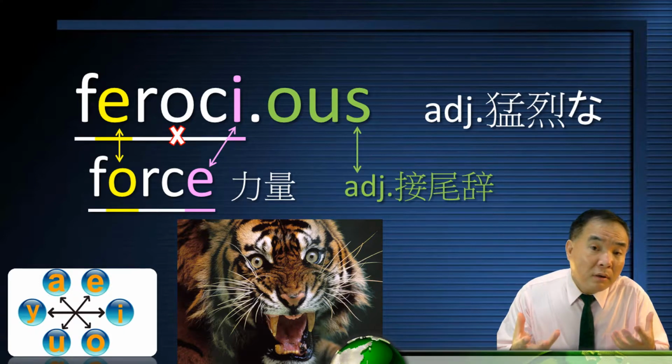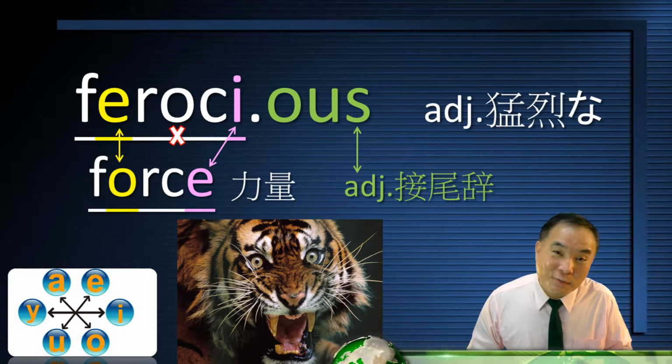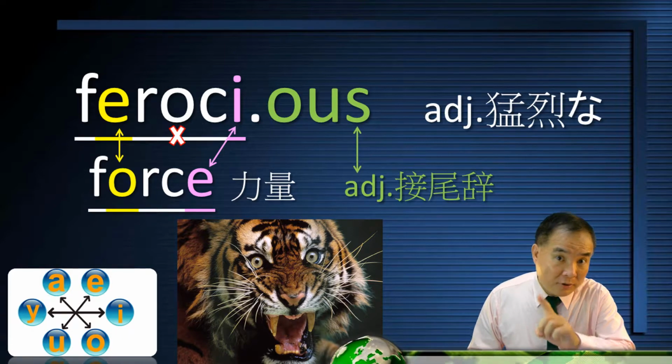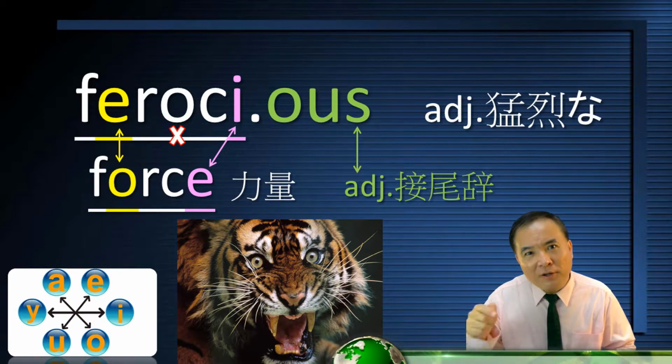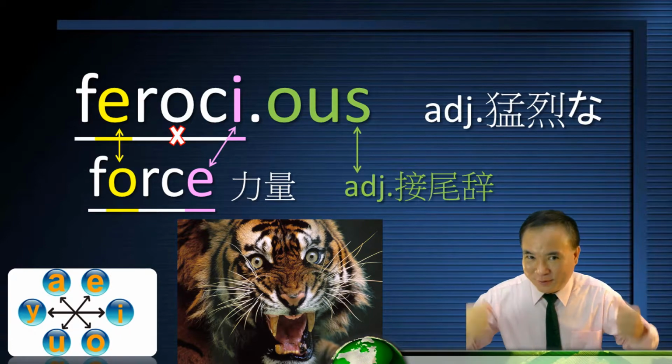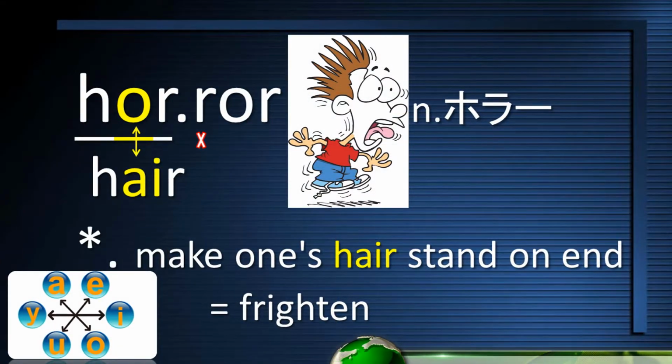And how about the OUS? If you see OUS at the end of a word, that means it's an adjective and also means many, much. Here it means much. Much force is ferocious. Horror comes from hair, but why? Maybe horror makes your hair stand on end. Therefore, HOR is short for hair. AI in hair becomes O in HOR.